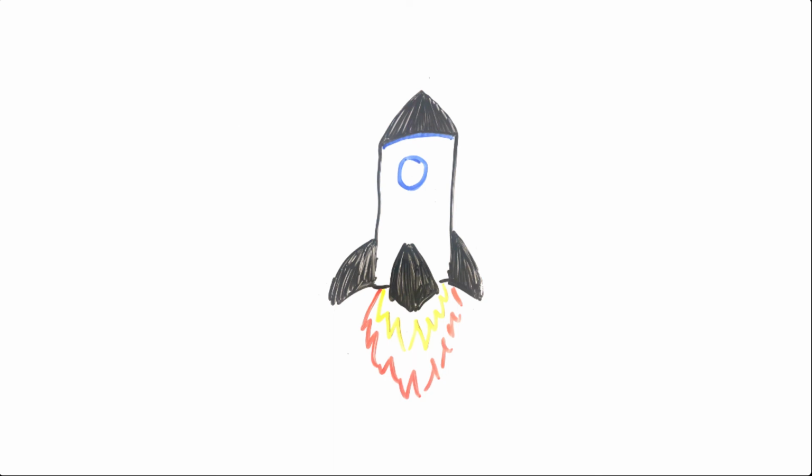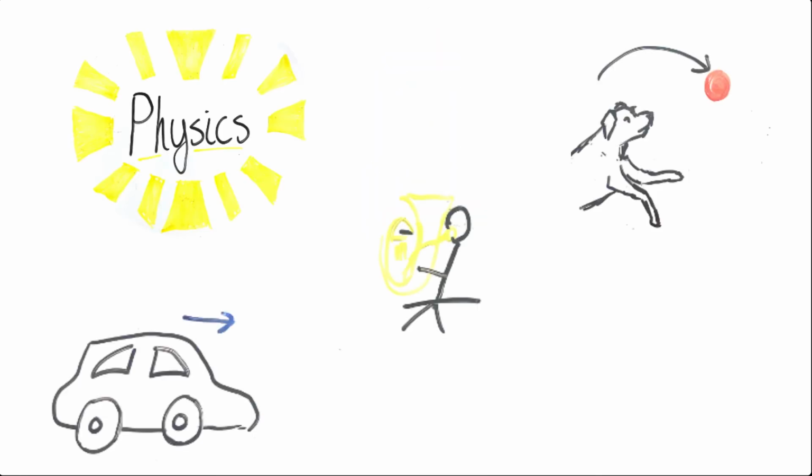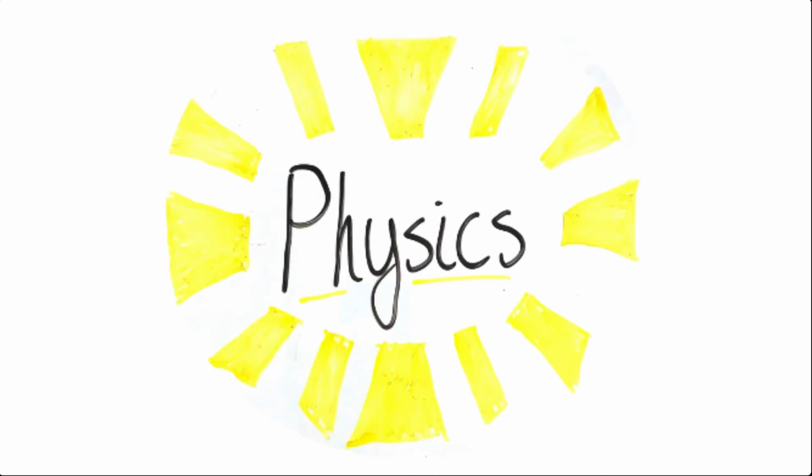It doesn't have to be rocket science. I can see it when I'm driving, when I play an instrument, and when I throw a toy for my dog. It is truly fascinating how all-encompassing physics really is.